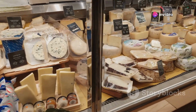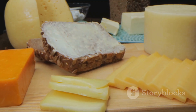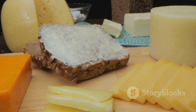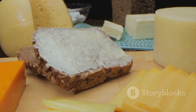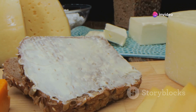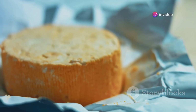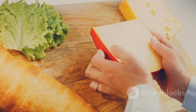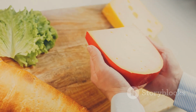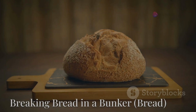Cheese is concentrated nutrition and flavor, packed with protein, calcium, and healthy fats. Stock up on a variety of hard cheeses for the best results. They're versatile, satisfying, and can upgrade everything from sandwiches to casseroles. Remember, keep your cheese cool, properly wrapped, and ready to enhance any meal. With the right storage, you'll always have a delicious, nutritious option on hand. Next up, bread.